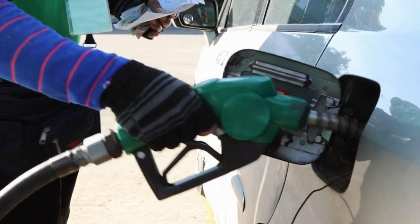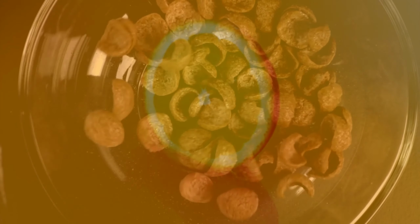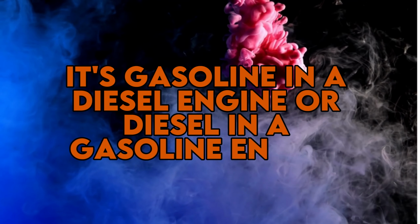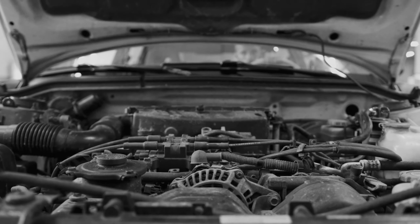Adding the wrong fuel is a plot twist worthy of a blockbuster movie. Picture this. You pour orange juice into your cereal instead of milk. Except now, it's gasoline in a diesel engine or diesel in a gasoline engine. Chaos ensues, and your car's engine isn't here for it. It's like speaking a foreign language and expecting everyone to understand.